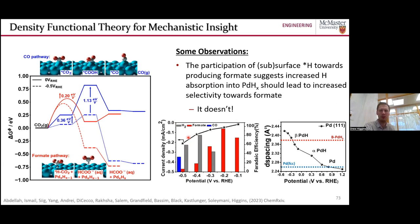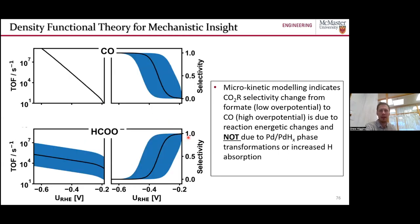And so that's where DFT was really helpful for understanding the energetics of this reaction. And what we found is that, yes, while we do want hydrogen at the surface or near surface of palladium hydride particles, as we go to more reducing potentials, the pathway for converting CO2 into formate only gets marginally more thermodynamically favorable. Whereas with the carbon dioxide to carbon monoxide reaction pathway, it got much, much more favorable as we go to more reducing potentials. And so taking the energetics that were calculated by density functional theory, our collaborators did some microkinetic modeling that showed essentially that even though we want that hydrogen in the structures for producing the formate, it's really the electrode potential, the reaction thermodynamics that change, that causes this reaction to be more favorable for producing carbon monoxide at reducing potentials.